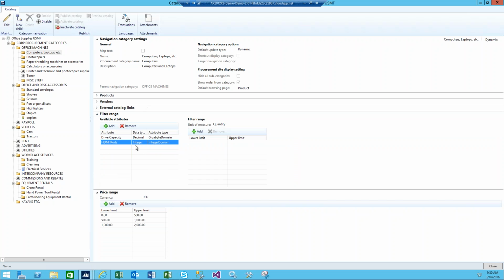Filter range. Filter range is where we take those product attributes that we set up in the procurement category, and we can provide filter ranges on them. So for drive capacity, for example, I've set up two different filter ranges, 0 to 500 gig, 500 and above, and these have the same abilities that we saw in our price range in order to define specific limits, or to go ahead and say, and above or below.